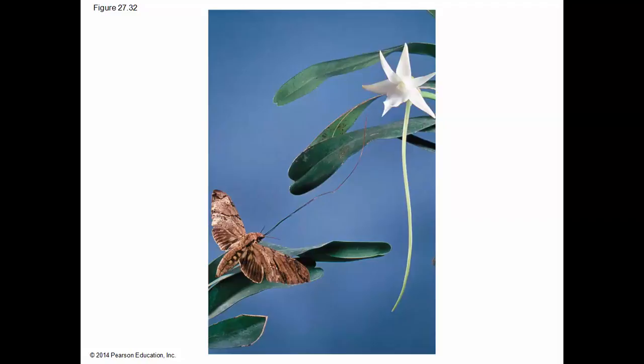Here's a Madagascar orchid that secretes a sugary nectar at the base of its unusually long floral tube. Based on the tube's length, Charles Darwin predicted the existence of a pollinating moth with a 28-centimeter long proboscis, long enough to reach the bottom of the tube. The moth was not known to exist during Darwin's time, but he predicted its existence. Such a moth was discovered two decades after Darwin's death. This is called coevolution, when the orchid has evolved specifically to the traits of the moth, and the moth has evolved specifically to accommodate the traits of the orchid.